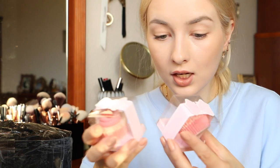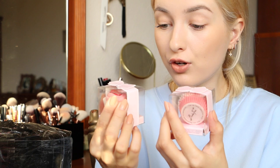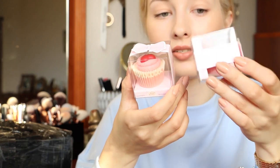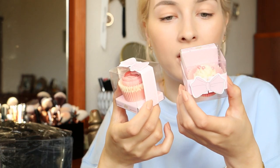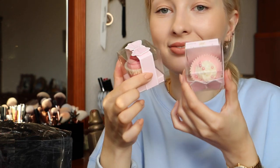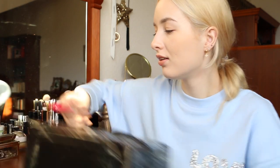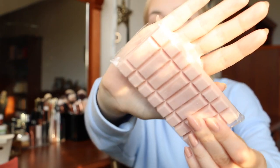These are so sweet. Wow, like little cupcakes. Oh my god. So these are for your bath as well? That's crazy. I mean, look at them. Doesn't look like it's something for your bath. Honestly, it looks like something you should be eating. So this is bath cake, little red riding hood. And then this is bath praline, petit amour. Oh my god, adorable. So thank you so much, Bathfairy. I'm gonna leave a link down below for you guys as to where you could order these products if you're interested as well. Oh my god, this chocolate, I just wanna eat it. Look at that. It's like a bar of pink chocolate.